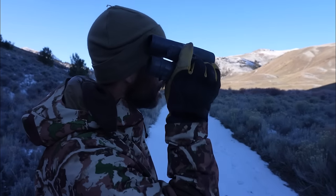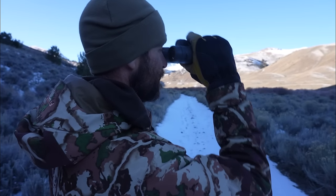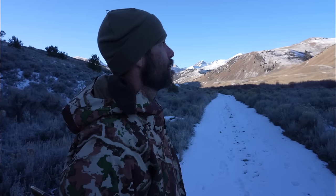All right, so I see a few elk up on the ridge here. Probably, I don't know, 2 miles away. I don't see the big herd, but they're up. They must be up there somewhere. They're just somewhere I can't see them. So we're just going to figure out a way to get to them.